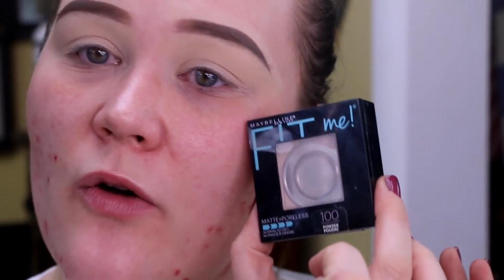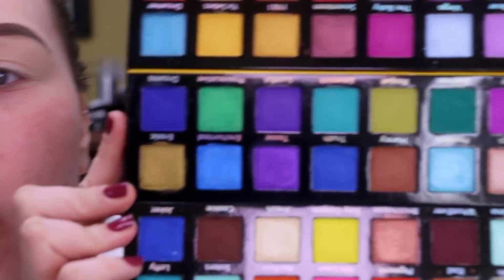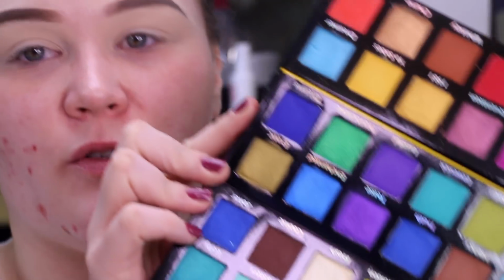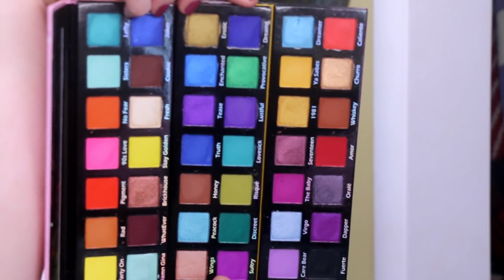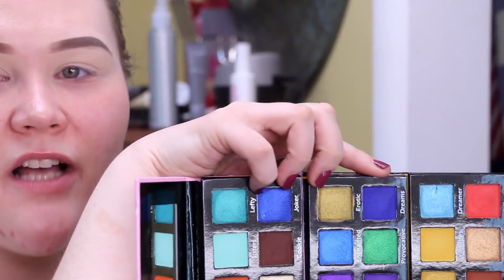Yes! Now my eyes are prepped and ready to go with my Tarte Shape Tape, and then I set that down with my Maybelline Fit Me in 05 Fair. So we are ready to go as far as application, and let me give you a shot of how much color I'm looking at. Oh my good lord. Okay. Hold on, I need to scooch out. Is that not the most intense, fun, ridiculous color you've ever seen?